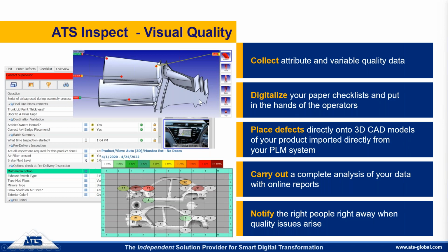Before we go to the demo, this is just a couple of screenshots of the key functionality of Inspect. When we talk about replacing paperless, of course, we think about questions like is shown here on the background, but a lot of the times it's also about capturing defects on a location. So here we have an example of a CAD model where we can enter defects. We have an example of a screen where we can answer questions. And this is an example of the screen of a 2D inspection image where we show the heat map of the defects.